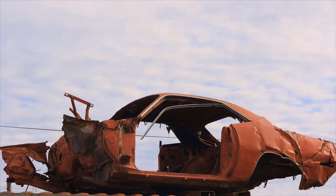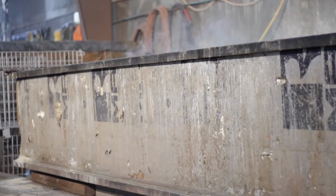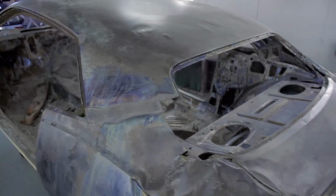But once it was, we took it to Portland. The company was up there at the time that we were using. They did a complete chemical bath of the car, stripping everything off of it so we could see it in its original birthday suit. Once the car came back from the dipper all cleaned up, it was just a matter of us taking a look at what could be saved, what needed to be replaced, and what parts and pieces we wanted to do it with.